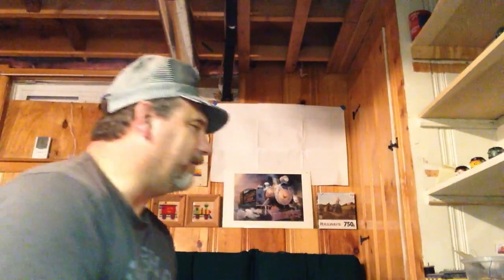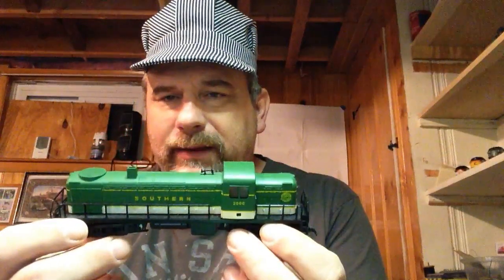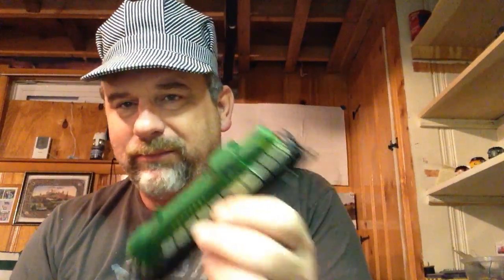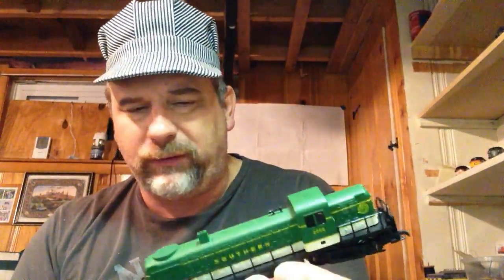Now, if you've followed me for a long time, you know that a couple of years ago I actually went and got, if I can find it, yep, there it is. I found this dude. Now, this is a great little locomotive. To be honest, for what it is, it's a great little locomotive. The problem is it's an old AHM. I got it running, but it's got literally no pulling power whatsoever. So I was rather disappointed with it. I was like, I should have waited and looked for something better.